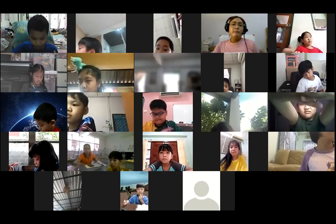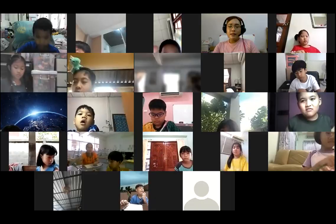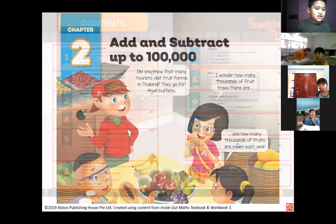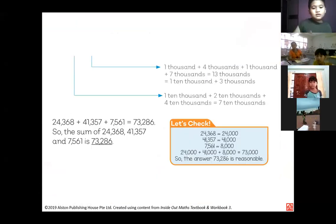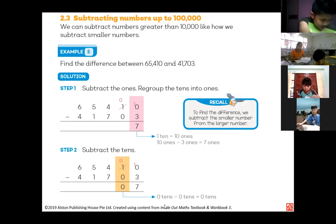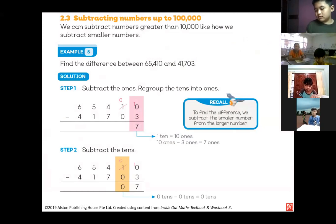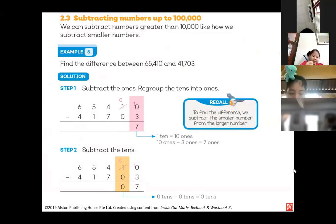Anyone get your math textbook? Open your math textbook on page number 29. Okay, everybody listen. So we are now in subtraction, subtracting numbers up to 100,000.